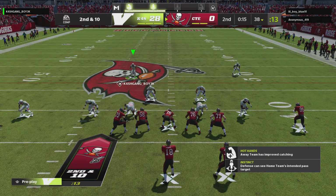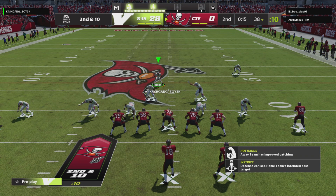2nd and 10. Check Mike 33, check Mike 33. Here we go, D, get off the field.